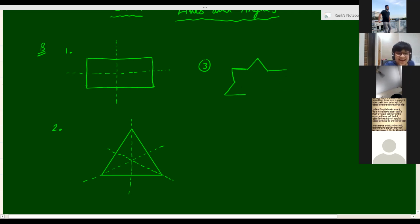Sir, make the shape using Microsoft. Sir, in the star, there are very many lines of symmetry. Sir, it is slightly different from the book. Very difficult to draw. There are many.